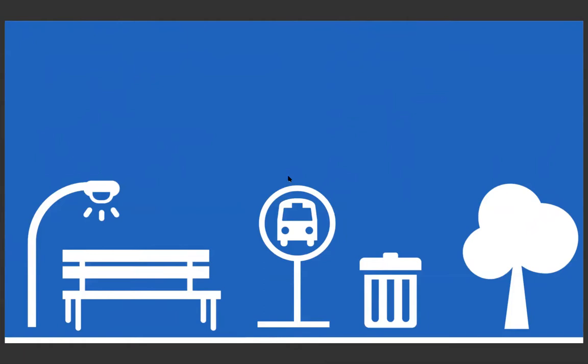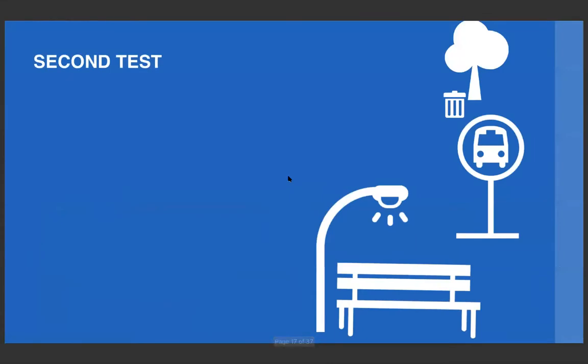So to them, to the left of the bus stop was the street, and to the right was the row of houses, or vice versa if they're going the other way down the street. So they were encountering these things more one at a time in this dimension instead.